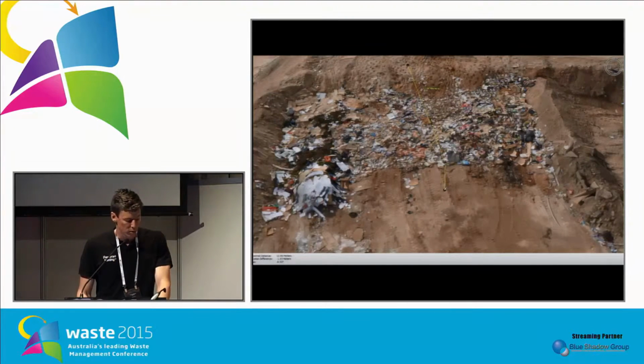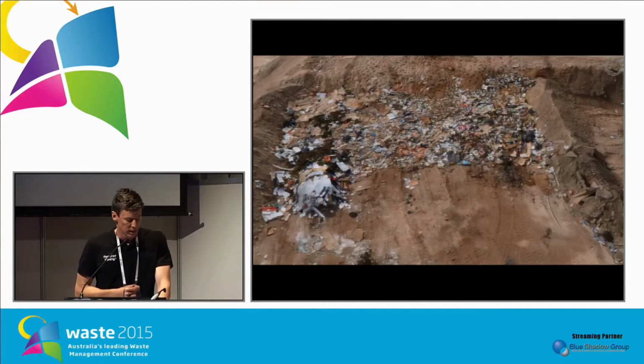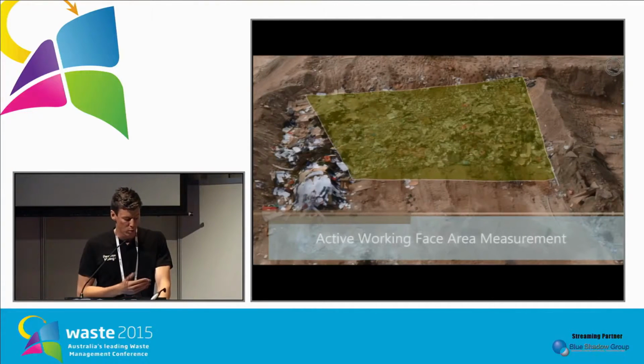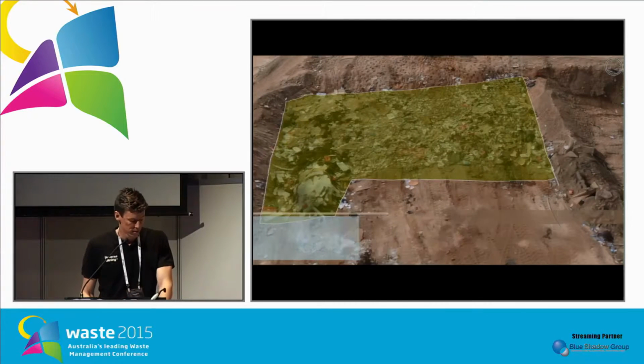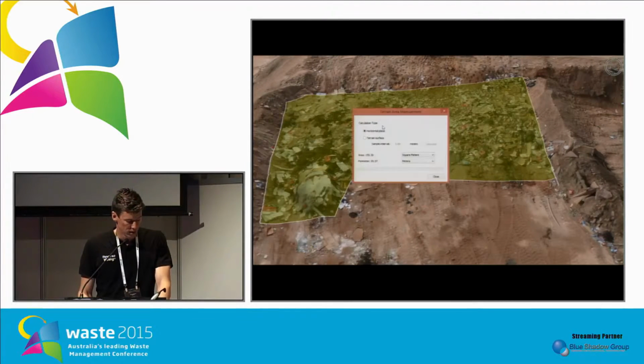And here we've got some measurements, so we're measuring the height, length, breadth, and we can also measure angles and slope degrees, so we can adjust basically where we're putting the rubbish and then where we're putting the cover. And these adjustments can be made much more regularly through the use of this technology. And so we're calculating the area of the face there.